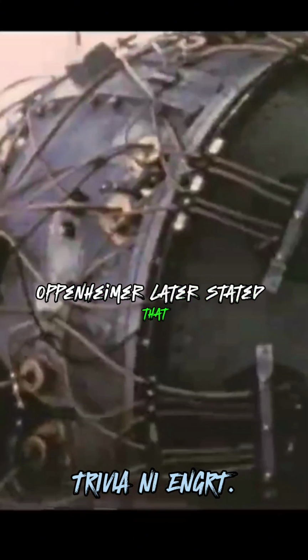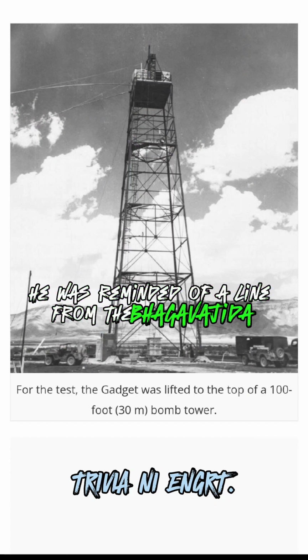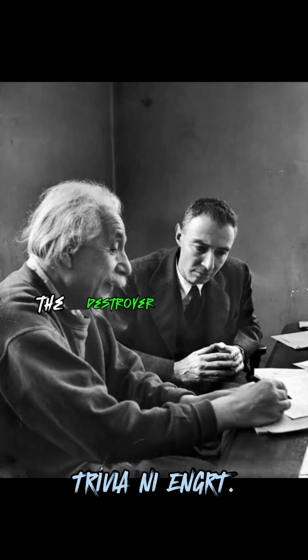Oppenheimer later stated that, while watching the test, he was reminded of a line from the Bhagavad Gita, a Hindu scripture, "Now I am become death, the destroyer of worlds."